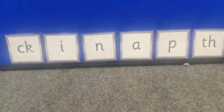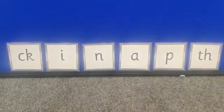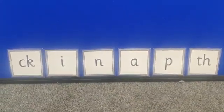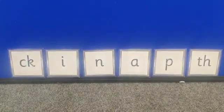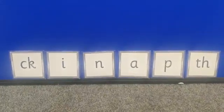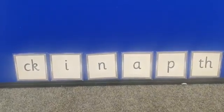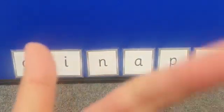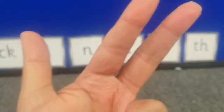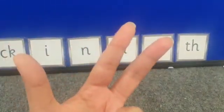Thin. I like a thin layer of cheese on my toast. Thin. Right, let's say the word one more time. Thin. How many sounds can you hear in the word thin? Th, i, n, th, i, n. How many sounds can you hear? I can hear 3 sounds.